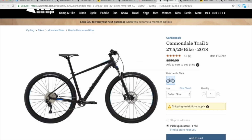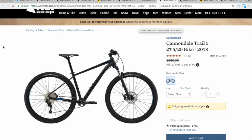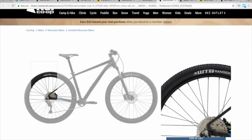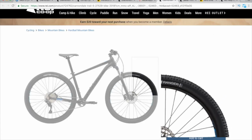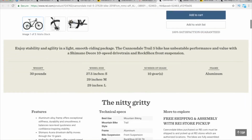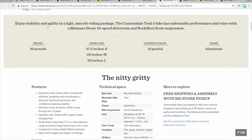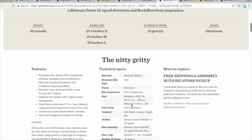Okay, let's move on to a Cannondale. Cannondale's a pretty popular name, but honestly not known for the best quality of bikes. But for a beginner hardtail, Cannondale offers the Trail 5 coming in with a 27.5 and a 29-inch bike. Comes in matte black, super sharp looking, stealthy looking, WTB Ranger tires for a super fast rolling tire, like a cross-country style bike. Okay, now all of these bikes I'm talking about today are really geared towards cross-country, flowy, recreational style hardtails. Okay, if you want simplicity and good value, these bikes are something really for you to look into. Okay, comes in at 30 pounds, has 10 gears, so I assume it's a 1x9 should be.